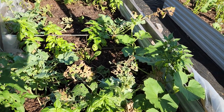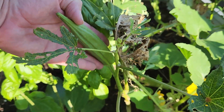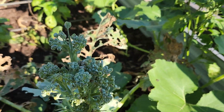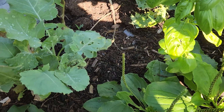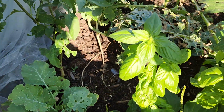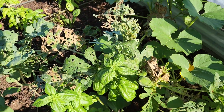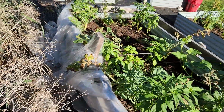Oh, look at that okra. Look at the size of that okra. The little okra plant didn't grow as well as it should have. A little bit of broccoli right there. The plants that were knocked back by bugs are starting to put out some more leaves, and some of them aren't going to come back at all. But hey, it's just part of life, I guess.